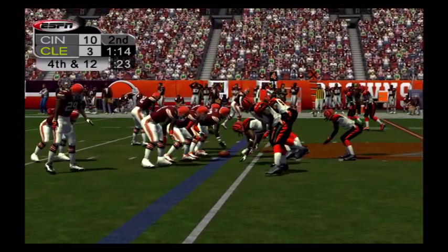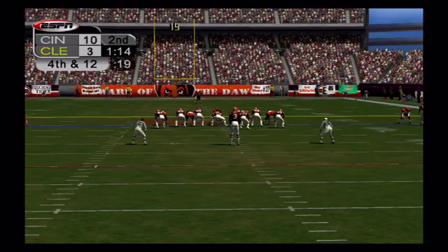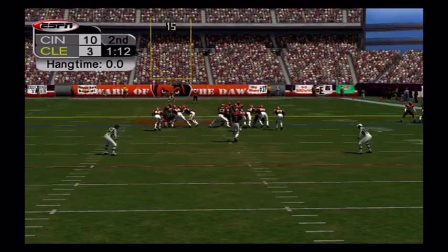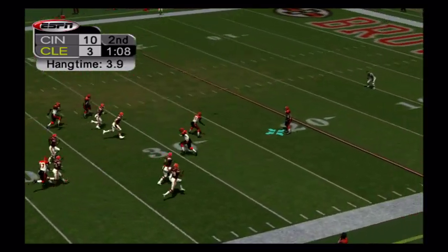Nothing doing on that play, Peter. Well, they were just trying to get some yards out of it, not necessarily the first. And now they face a fourth down. Number three lines up for the punt. Number three gets the ball and punts it away.